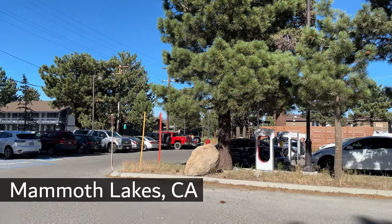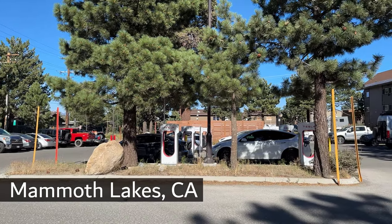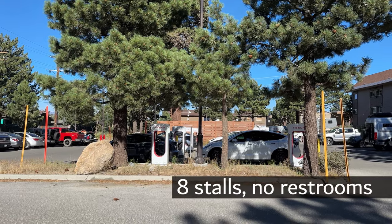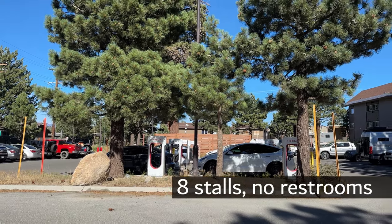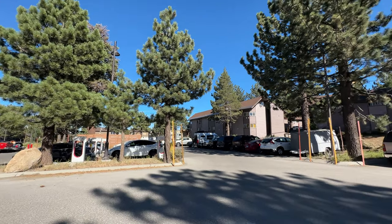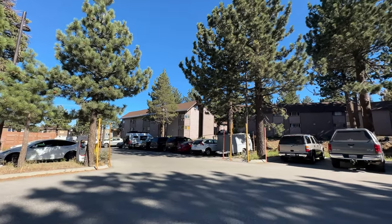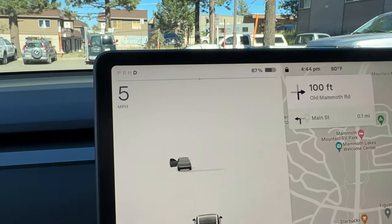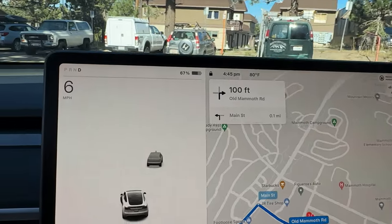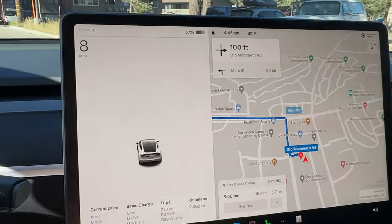All right, we are here at Mammoth Lakes supercharger. They got some pull-through spots. There are 8 superchargers. And it's just kind of tucked away here. All right, we just charged up to 67, and we're gonna head up to the campsite now.